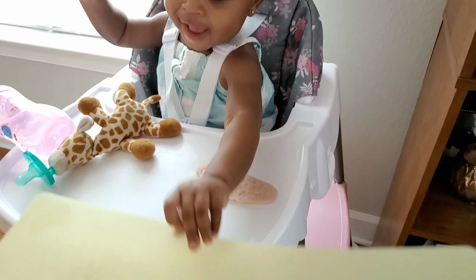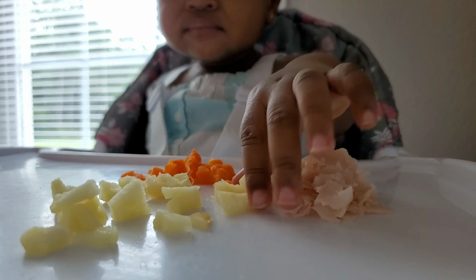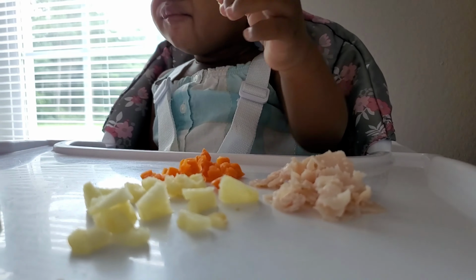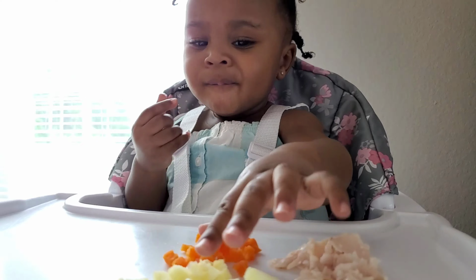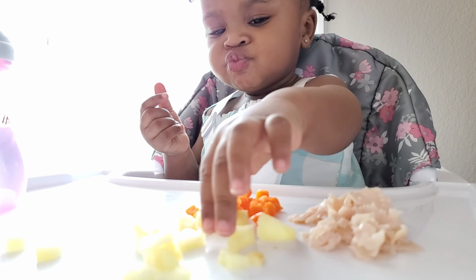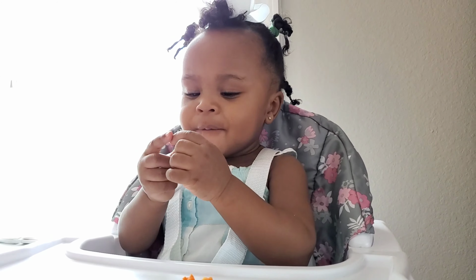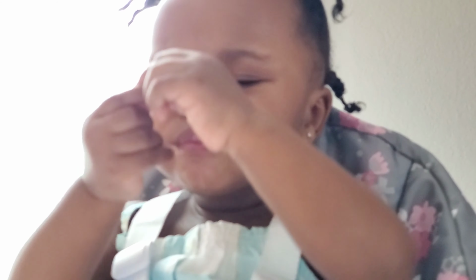Okay, all right, so she's interested. Let's see. Did you take the meat? Nope, she went for the apples. I told you guys, that little girl loves apples. Even in diced form, she's like, yep, that's my jam. Give me my apples. She's so happy.